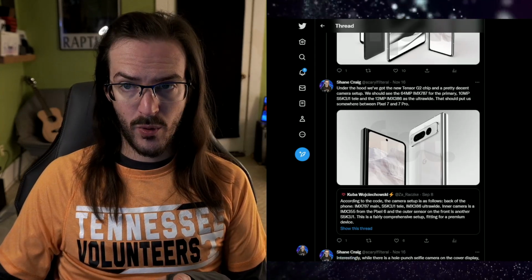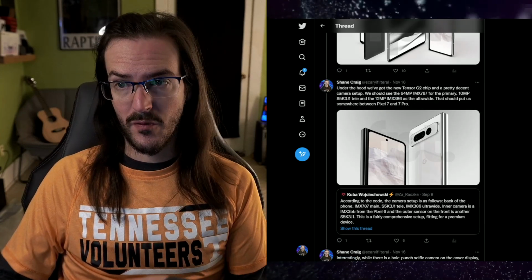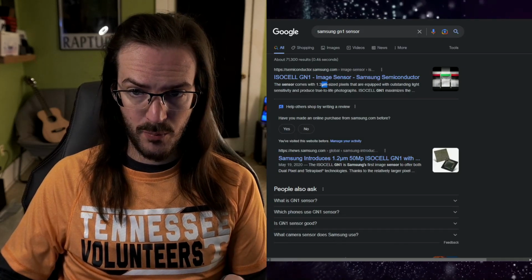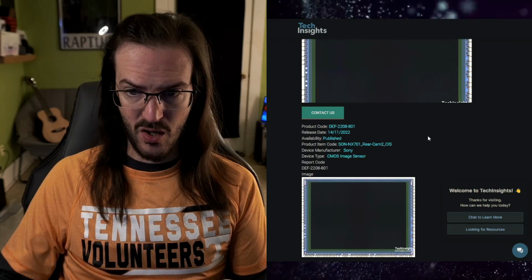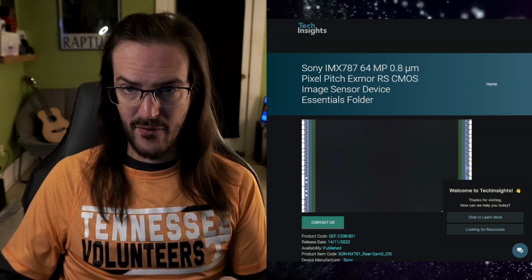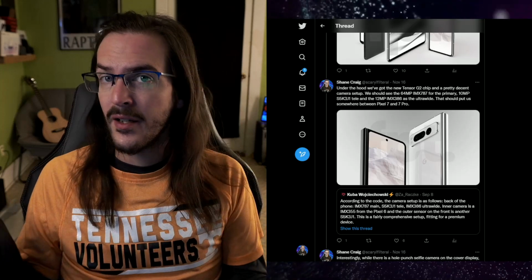Although it is important to point out that the GN1 they were using before does actually have larger pixels, 1.2 micrometers versus, I believe, 0.08 micrometers on the 787. So there may be some difference there. Going to have to wait and see.